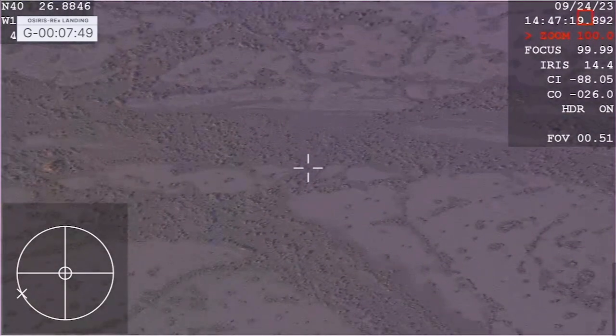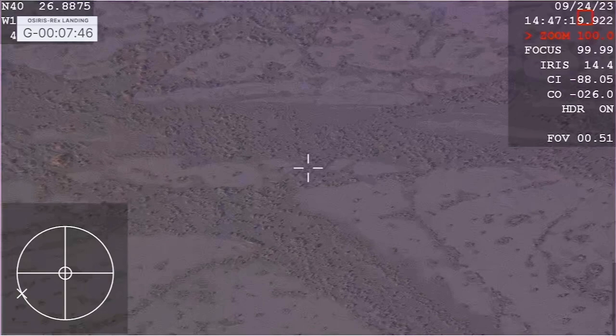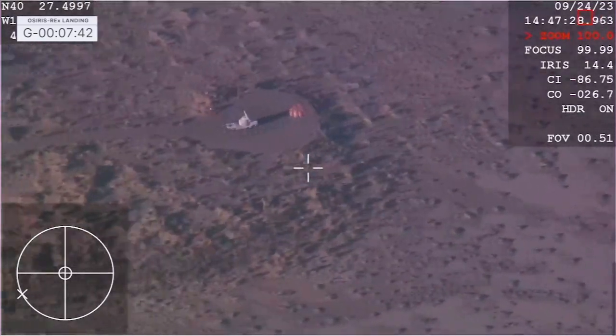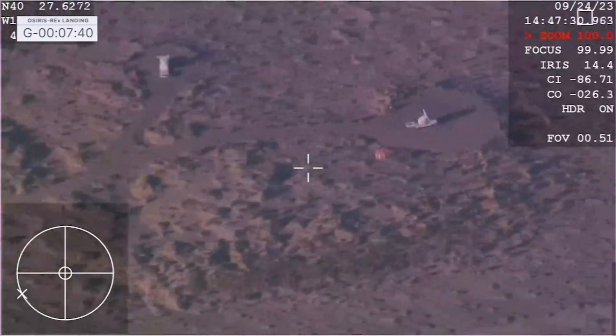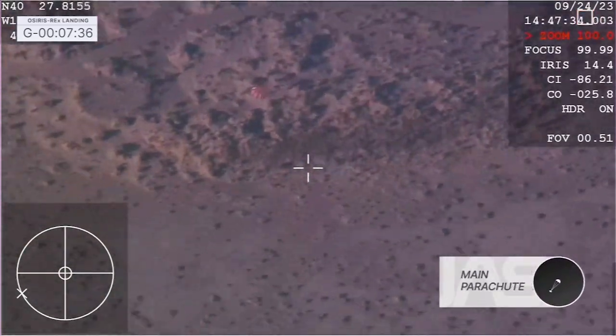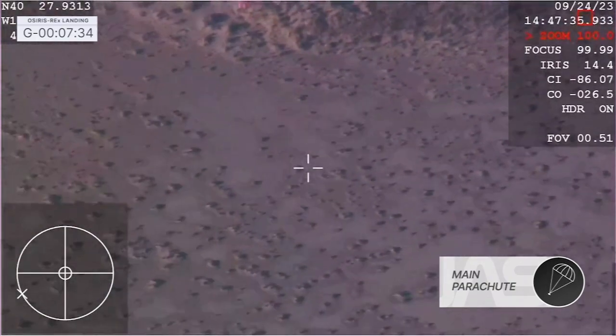We see CDL milestone. We have confirmed parachute deployment. Wow, and after an exhilarating streak across Earth's atmosphere, we have parachute deployment. You can see just a sigh of relief from the team. I can hear some applause here.